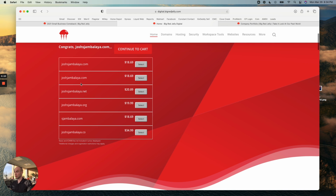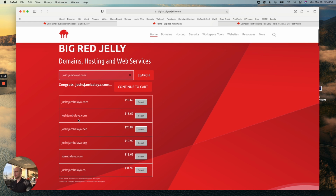I've got joshsjambalaya.net, .org, .com, .co. So this is actually a pretty cool tool because it will also show you some variations. So the .com might be taken, but the .co might be available, or the .org. I do recommend looking into that, seeing, well, if the .com's taken, it might be via a competitor. It might be worth thinking of a different name, right?